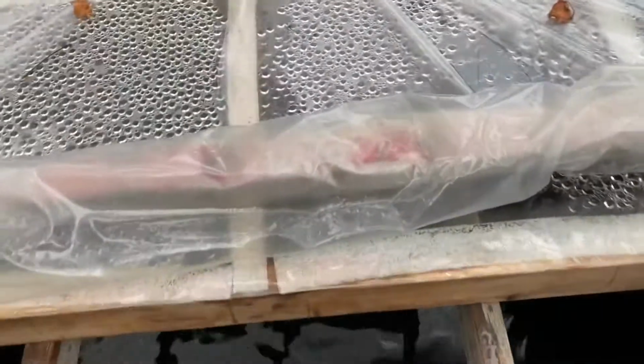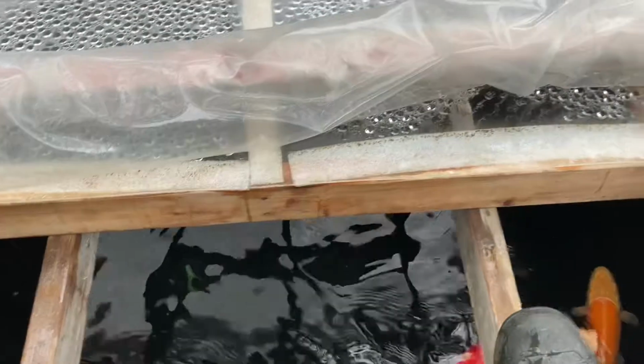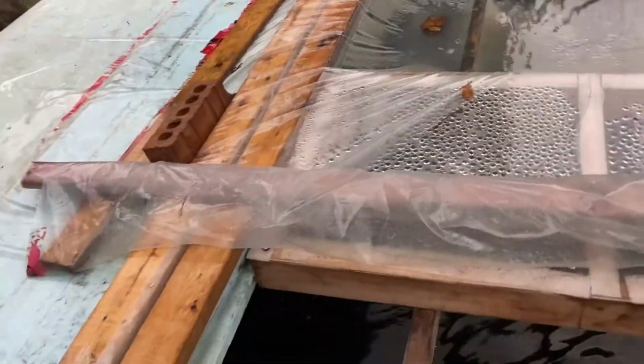Right there. Either that or put another one of these over there. But I think I'm gonna create one more of these polycarbonate thingies that I've made, so that in the winter they'll get more light. So we'll turn on the vacuum cleaner.